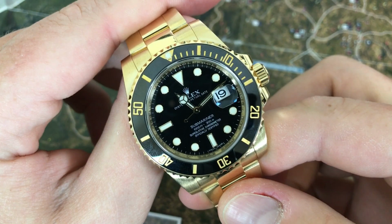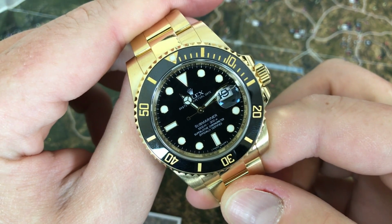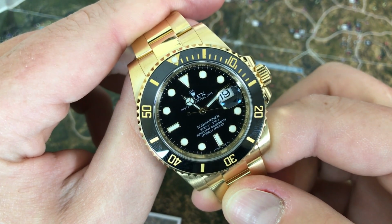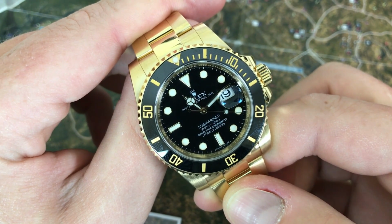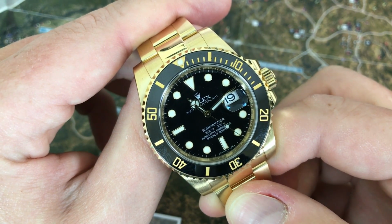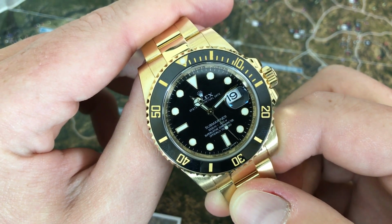Let's check out the dial and the hands. You know, at this point, you could just call the hands classic Submariner hands with that quote-unquote Mercedes hour hand and the second hand with the lume pip right under where the hour markers are on the dial. The dial, of course, has the Rolex logo, says Oyster Perpetual Date.